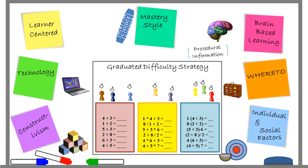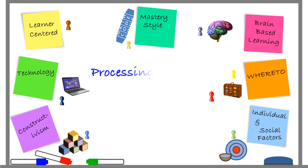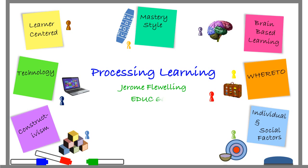Brain-based learning, social development theory, constructivism, the use of technology, WHERETO lesson designs, and mastery style learning all play a role in the shift that I described at the beginning of the presentation. The shift from forcing learning on the student to learning with the student. In this new learner-centered environment, the teacher must create a culture in which they learn together with their students. Only then can we truly be successful in shifting our classrooms into the 21st century.